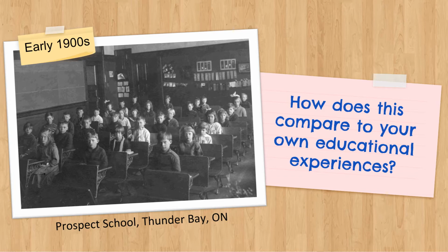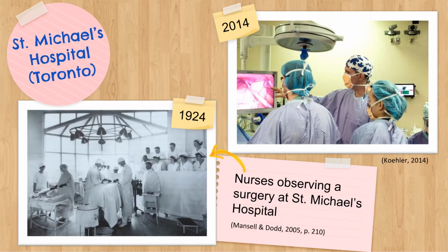Now, despite some of these similarities we may see, we have seen quite a few changes. Take surgical education, for example. So both of these images here are operating rooms at St. Michael's Hospital in Toronto, taken 90 years apart. The picture on the left is from 1924 at St. Mike's, and here we can see nurses observing a surgery. And the picture on the right is far more representative of what education occurring inside an OR looks like now, in my experience at least, although this can look very different depending on the specialty, procedure, hospital, etc.